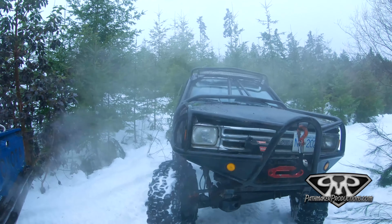So I got no brakes, and I got a couple lights on. So I think we're gonna head down the bottom of the hill now, head back to the trailer. But epic day of snow wheeling.